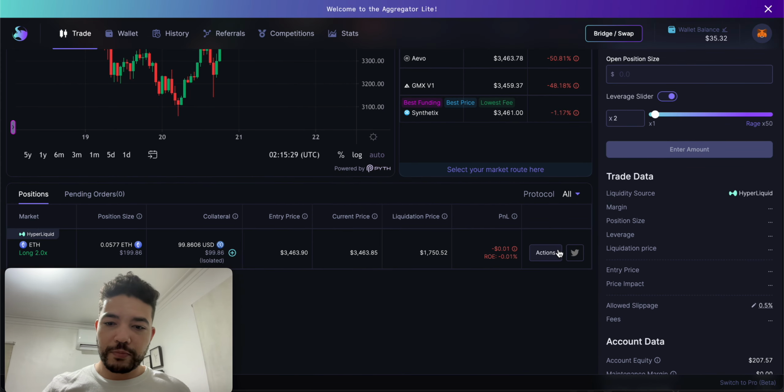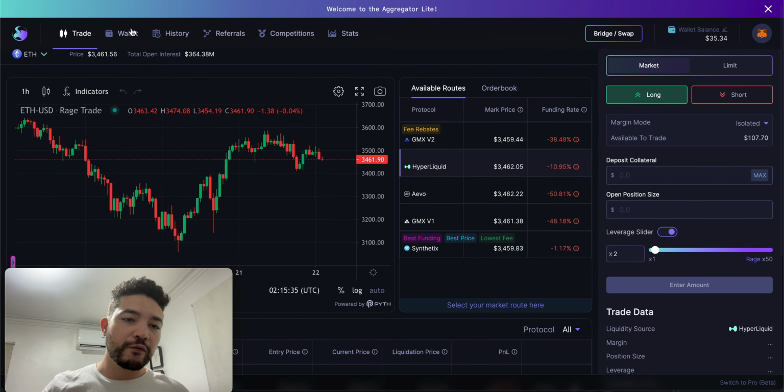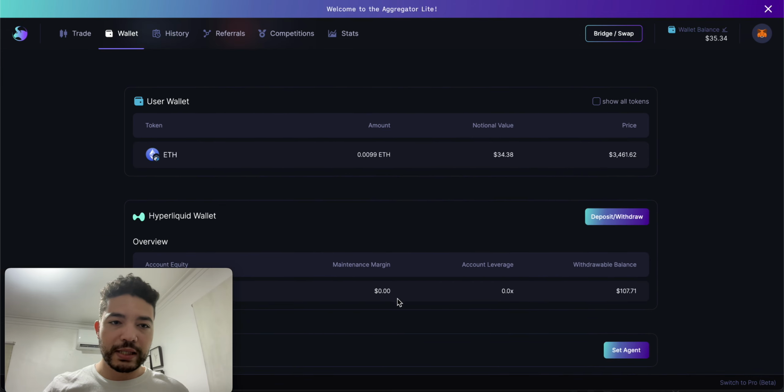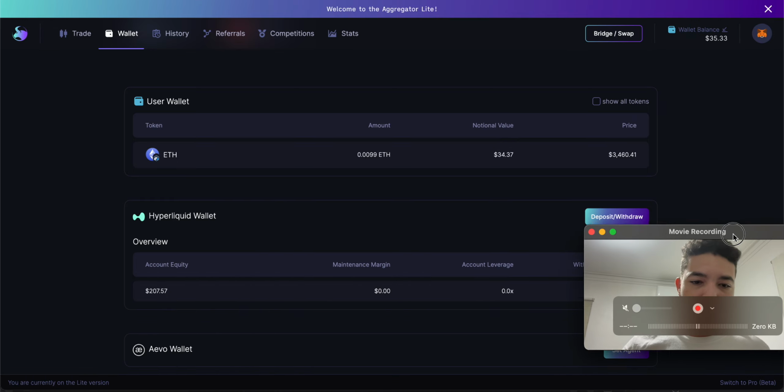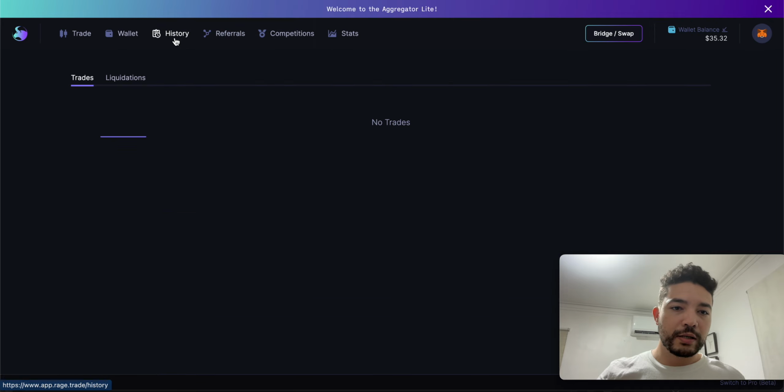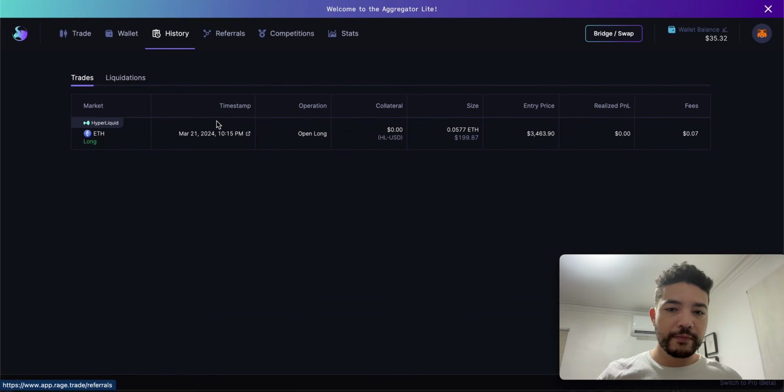There we go. Perfect. We can also add some actions: we can close our position, take profit, stop loss. But if we go to wallet and scroll down, you guys can also see that they're tracking the information right here for Hyperliquid. Let me go ahead and move it right here. Here it is. Let's see if I go to history. Here I have my position.